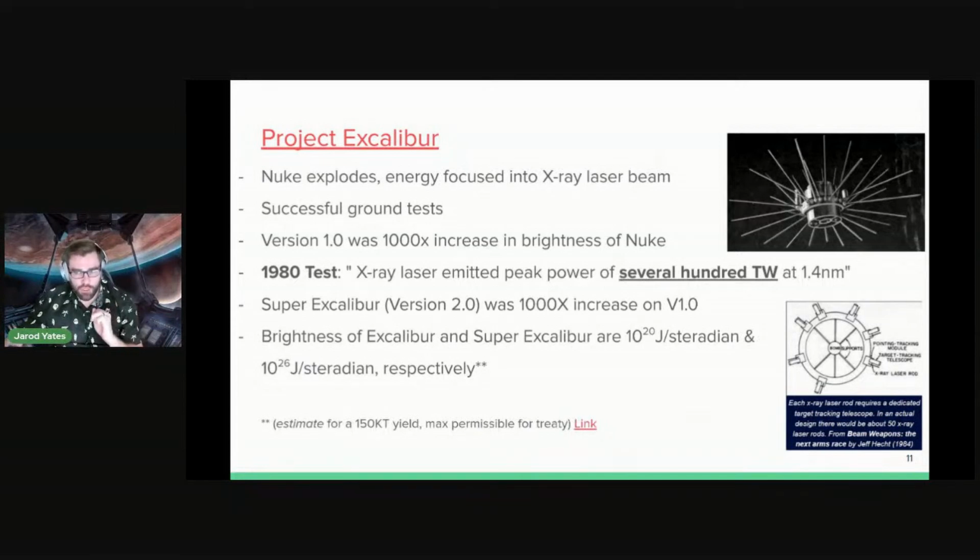There was a 2.0 version, though, that you don't read about much. It's very lightly sprinkled throughout the SDI documents, but it was there. So the 2.0, the Super Excalibur version, was a 1000x increase on the 1.0. They figured out how to get a 1,000,000x increase onto this energy coming off of these nuclear X-ray laser beams. Here is an estimate I found by somebody else online who calculated it out.